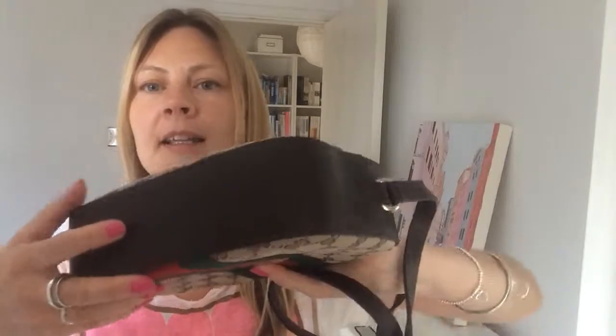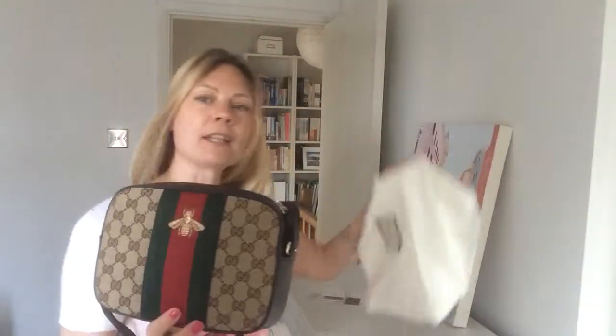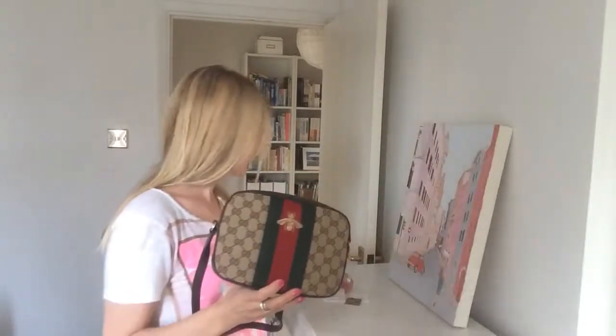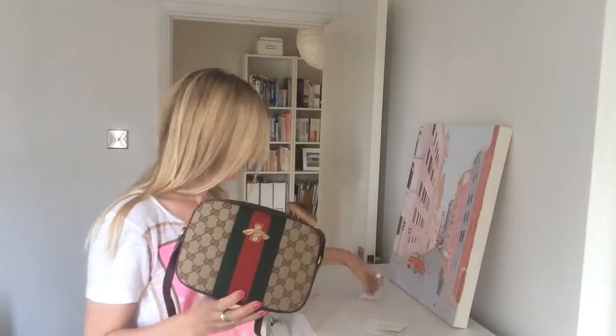Absolutely immaculate and perfect inside and out, and the hardware, and of course the feature, this gorgeous little B. Okay, so it comes with a Gucci dust bag, and it comes with, just fall on the floor, Gucci care docs, and also fabric swatch.